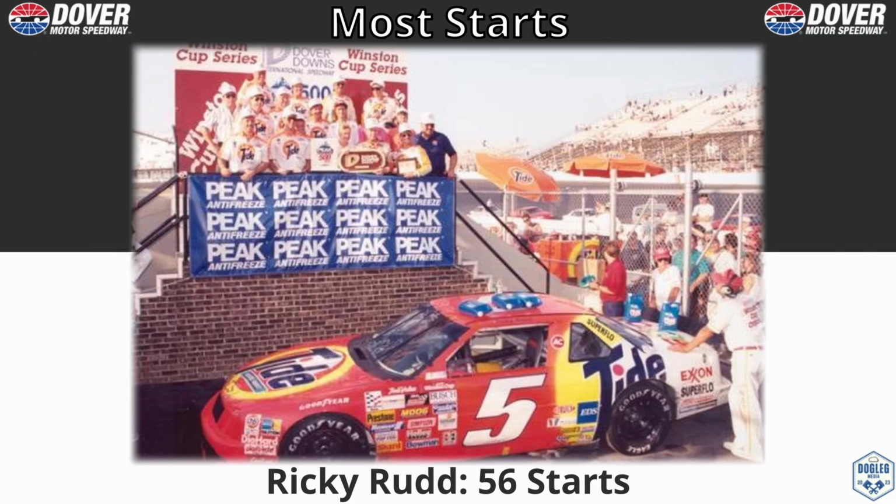And this next record is courtesy of the Gamer. It's the most starts at the track. This is a pretty crazy stat, but Ricky Rudd would make 56 total starts at the Monster Mile, over half of all races held at the track. Thanks for this record, this is a pretty cool one.